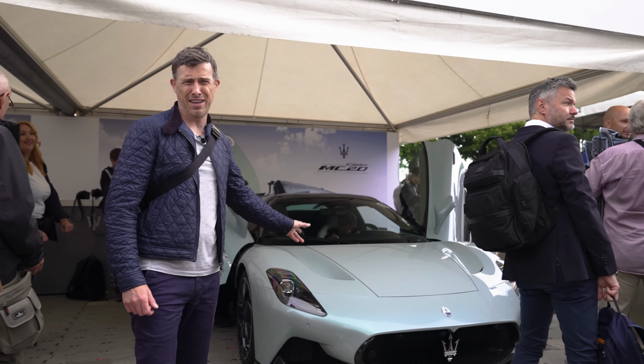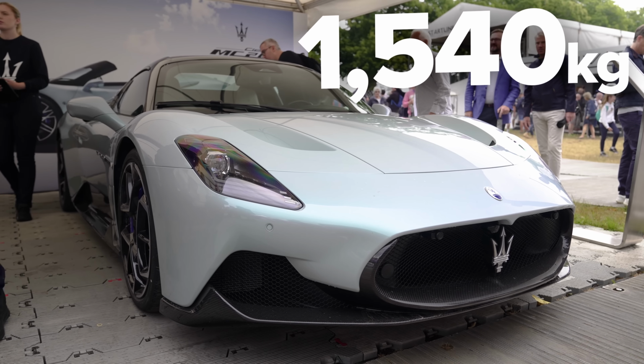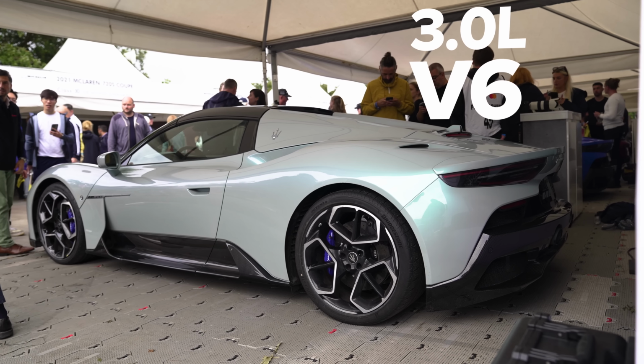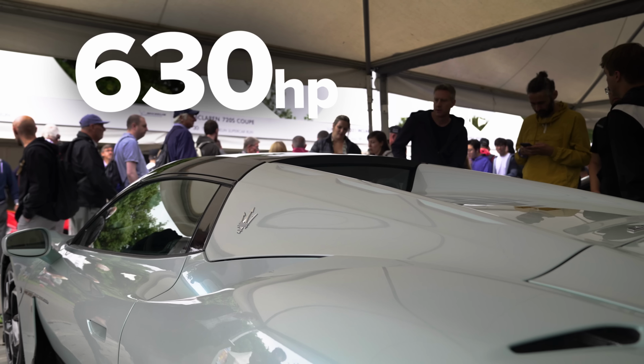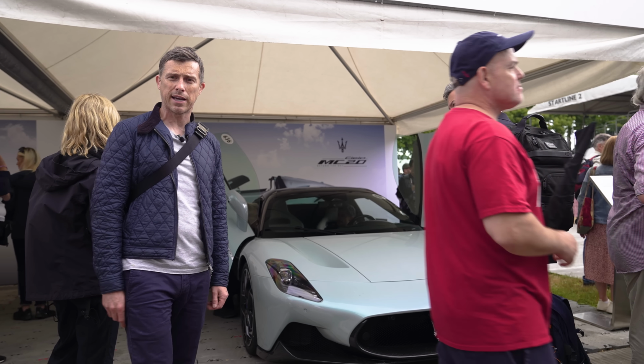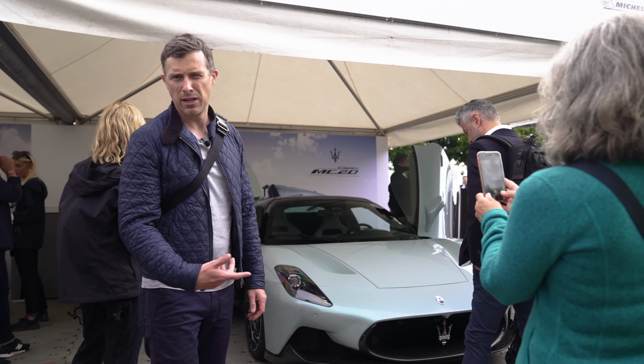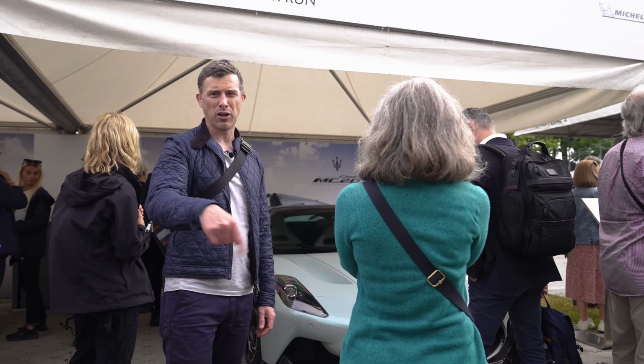So this car, it's a bit heavier than the coupe. It's about 65 kilos heavier, weighs in at 1,540 kilos. It's powered by the same 3-litre twin-turbo V6 with 630 horsepower and 730 newton meters of torque. 0 to 60 in 2.9 seconds, top speed of over 202 miles an hour. Just imagine it with the roof down. It's a bit disappointing they didn't put it down, really. Let me know what you think about that in the comments.